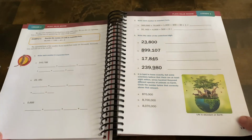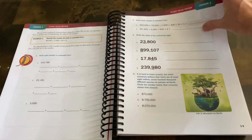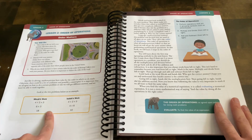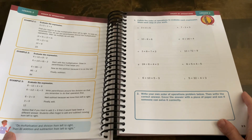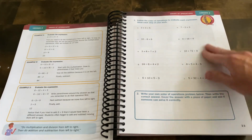So first you'll start with an activity, and then it will move into the actual lesson. And then after the lesson, there will be some application. And I don't find that the application part of it is overwhelming by any means. It's very simple, short and sweet. And again, this is how each lesson goes. Activity, lesson, application.